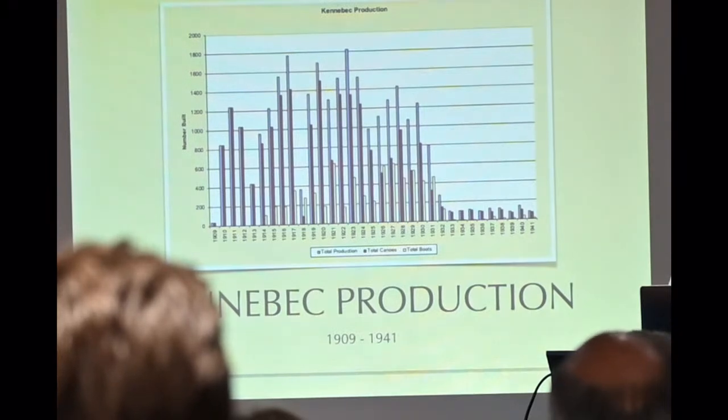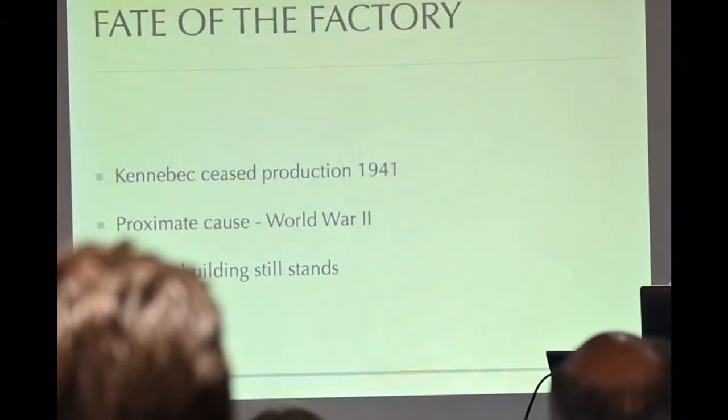Dips just before World War I and so on. They ceased production in 1941. Again, it's probably because of a world war. The factory building is still standing today. I think it houses an insurance company or something like that.